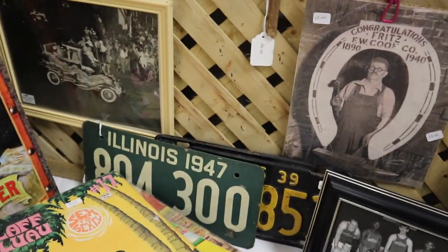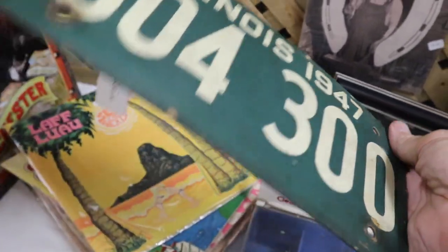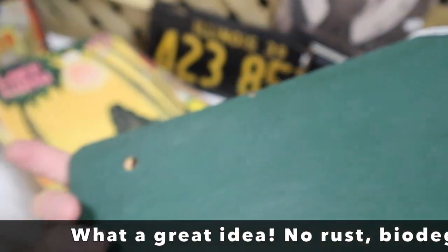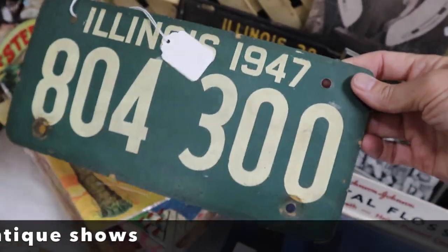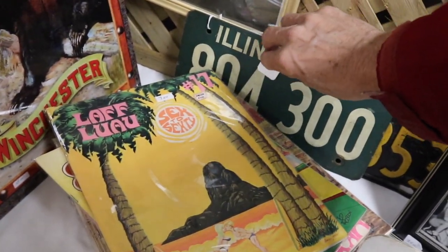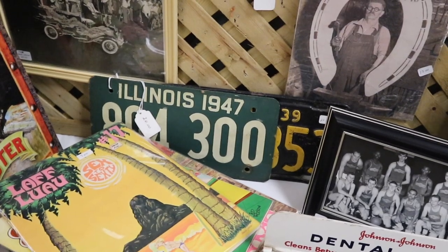Here's one of the soybean license plates. During and shortly after the Second World War, Illinois made their license plates out of this. It was something that would not rust, which was nice, because they had terrible problems with rust on license plates in Illinois. But they're also kind of flimsy, so they didn't always hold up too well. So they're kind of hard to find, fairly collectible, and $20 is not a bad price. It's one of the least expensive I've seen in a long time.